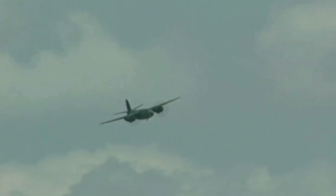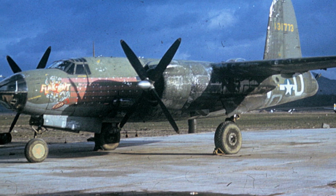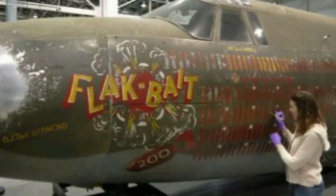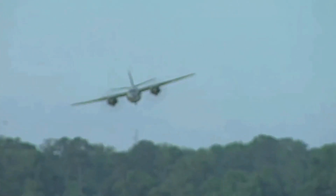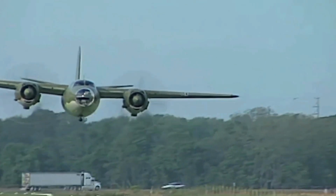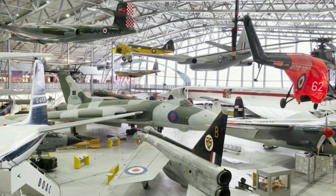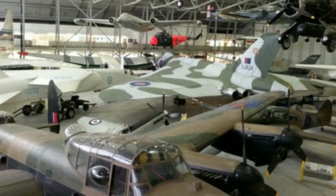Today, there are only a few surviving examples of the B-26 Marauder. One of the most well-known is Flak Bait, which flew over 200 missions during World War II and is now on display at the Smithsonian National Air and Space Museum in Washington, D.C. In addition to Flak Bait and the example at the National Museum of the United States Air Force, there are several other surviving B-26 Marauders scattered around the world. These include examples at the Imperial War Museum in Duxford, England, and the Museo Nacional de Aeronautica in Argentina.